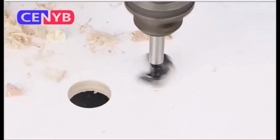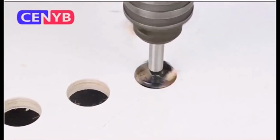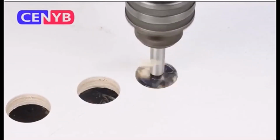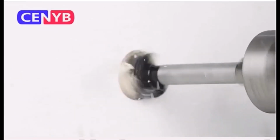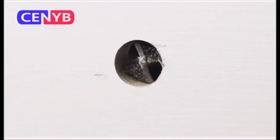What sets this Forstner bit apart is its ability to minimize splintering while maintaining accuracy, even on challenging materials. The sharp carbide edges glide effortlessly, reducing effort and saving time on every cut. Its robust construction means it can withstand heavy-duty use, making it a reliable tool for professionals and DIYers alike.